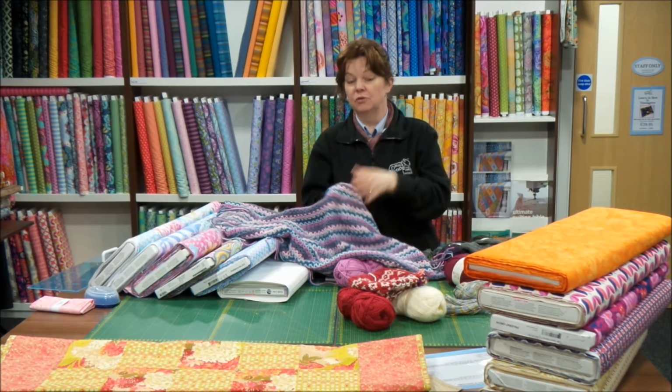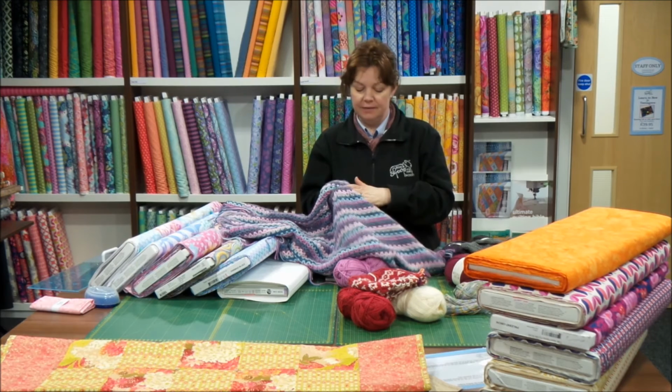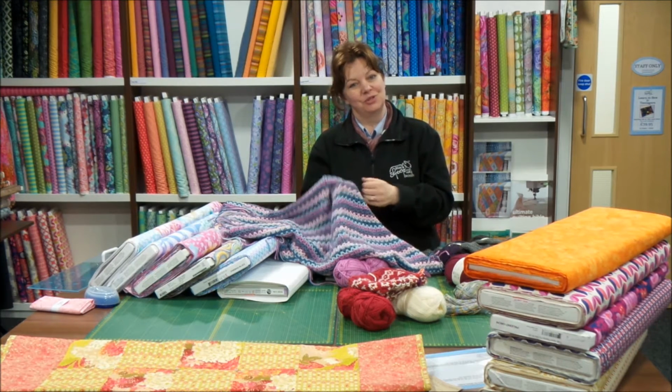I've used the chunky before, and I used the chunky to make a dog blanket, so I know it washes well because it goes in the washing machine a lot.